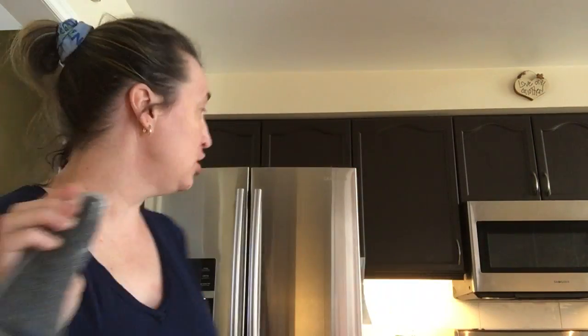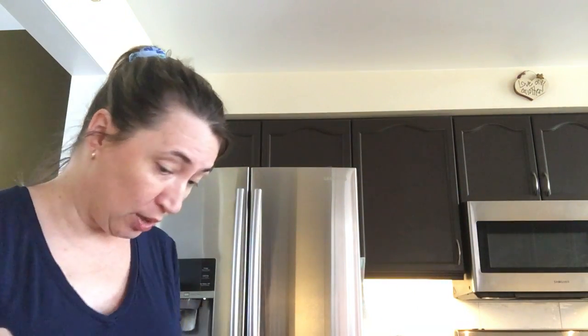I use it on my stovetop. I use it on my grout. I use it on my tile in the bathtub. I use it on our sink. Oh my gosh, I can't show you my sink right now because it's full of dishes. That is what I use it for, anything. I had rust stains on one of my plates, psh, gone. So whenever my husband has a stain on something, he's like, get your paste, done, handled.